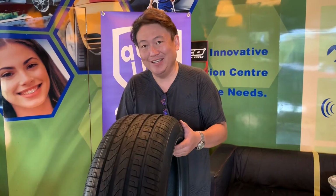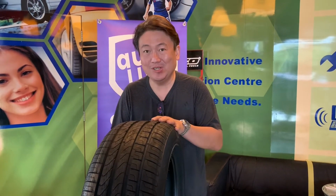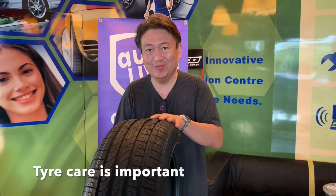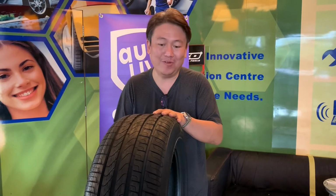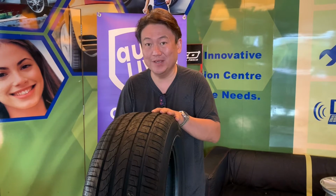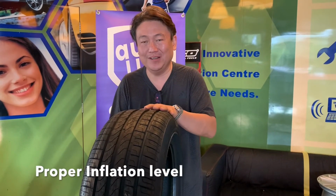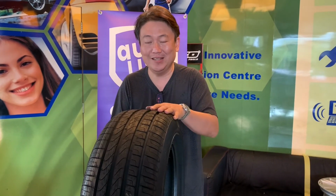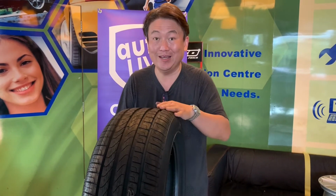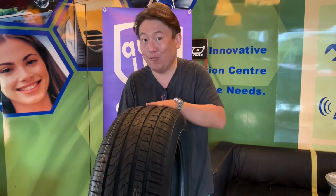At the end of the day, no matter what tire you select for your fitment, the most important thing is that you know how to take care of the tires. The fundamentals, of course, the most basic thing is proper inflation level. Once you have a proper inflation level, your tire should wear properly so that it doesn't have excessive shoulder wear, or over-inflation, which causes crown wear.